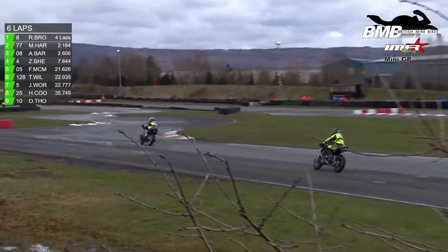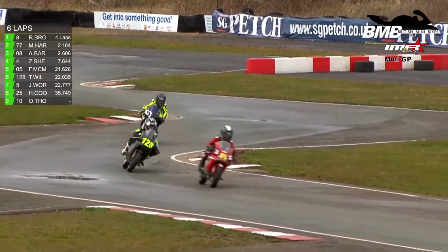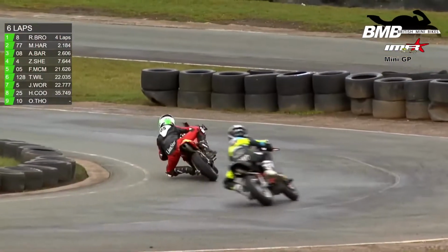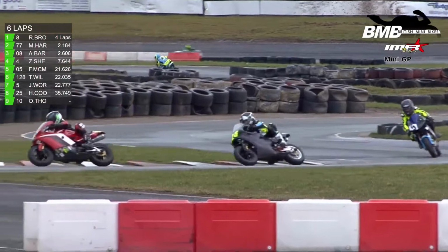So this is the key battle out on circuit at the moment over 5th place. Still McMillan there in the red, on the red machine with the black, green and white helmet. Can he hold off Ted Wilkinson?